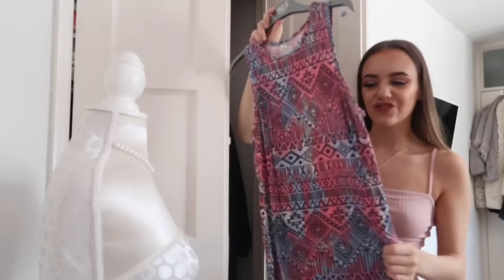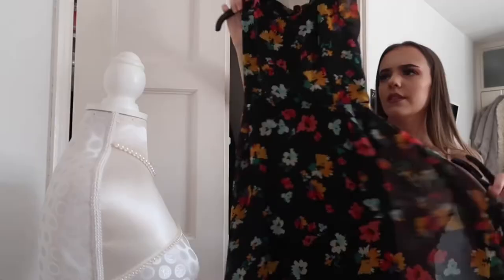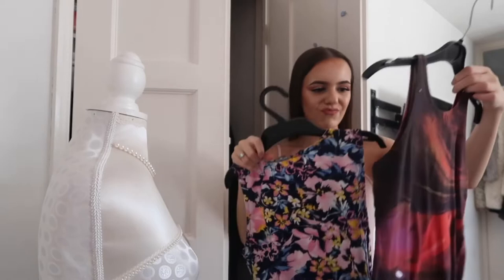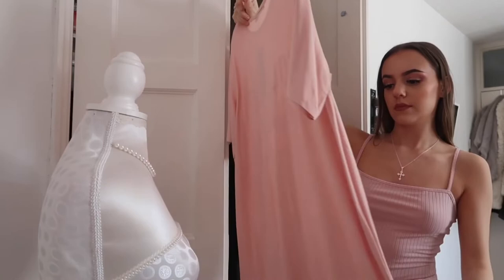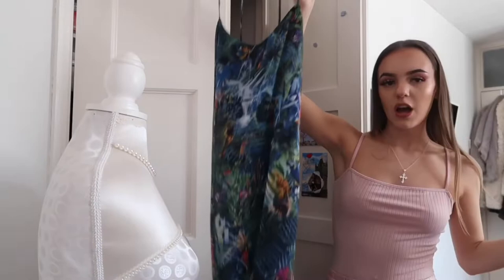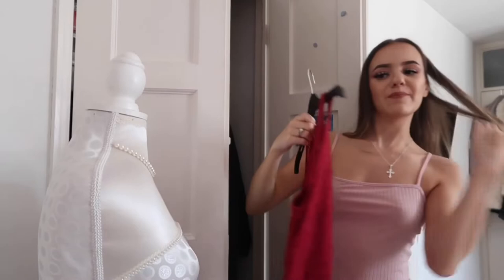This dress. Not me kind of thing. I'll get rid of that. This is cute. Why have I never worn that? And then these two. Now I'll get rid. I'm gonna keep this. I feel like this will be cute for holiday. I've never worn it actually. This I feel is a bit babyish, so I'll get rid of that.